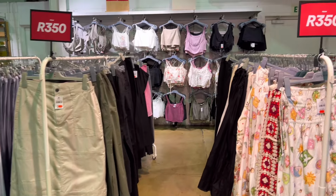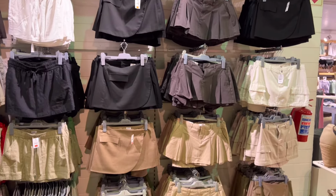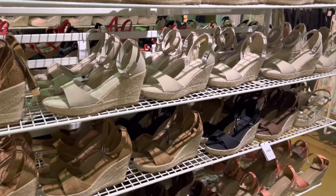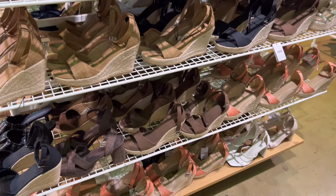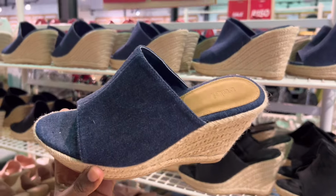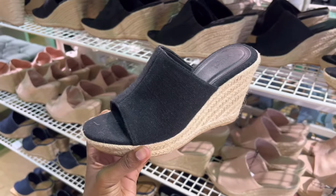They've got cool stuff. It's just that I did not find anything this time, and that's because I feel like the Cotton On store there is a bit cluttered. There's everything, so I just can't focus in a store like that. But yeah, this is it. I thought I should show you. I love this so much, but I was like, I'm not sure what I'm going to wear it with, but it's such a cute sandal.